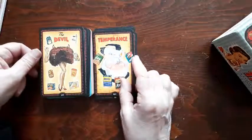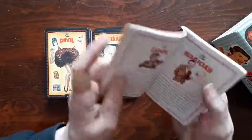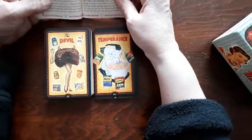Interesting. The Devil. I read this one, and it's quite good. It's really, this is a great little deck, I'll tell you.